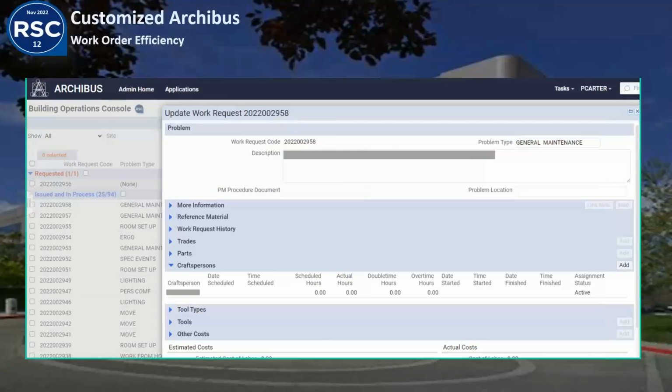Archibus, this is the main console view for myself. So there's different views for different jobs. On this page, I can update the problem type, other important information. I could assign the work request and schedule time and day of the work request. I can assign as many technicians as I need to here on this page. Easy to use, very efficient.